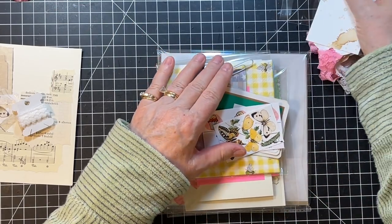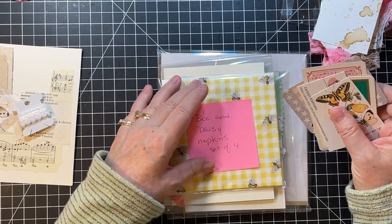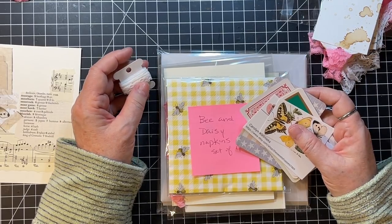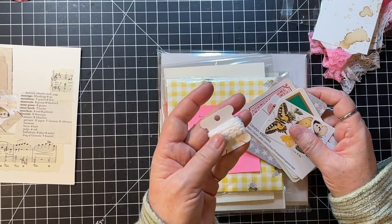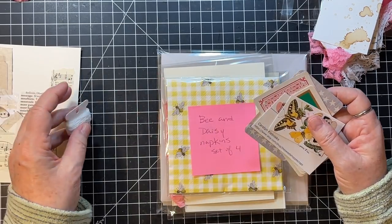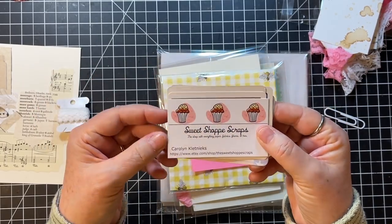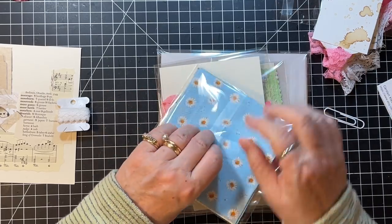Okay, and so then, oh, this is this tiny trim. They are laces under an inch wide. And let's see, she sells the tiny trims in sets of 10 different tiny trims in a package. And she didn't send them all to me because, you know, she knows I have lace. Oh, fun little playing cards. Then she's got Carolyn, she's got her business card in there too. So much fun. Bee and Daisy napkins. Oh, so sweet.